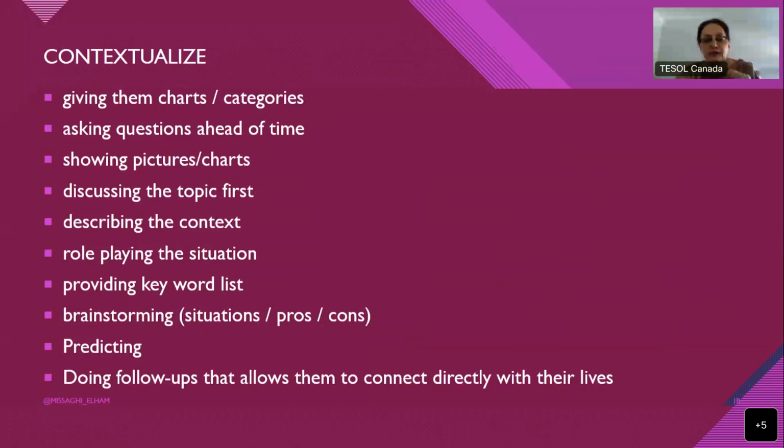You can describe the context, but we never give all the detail for the context to the students because there's nothing left to listen to. So you can talk about the context, just get your students familiar with the context, but then leave it to them. Role playing the situation could be another activity.